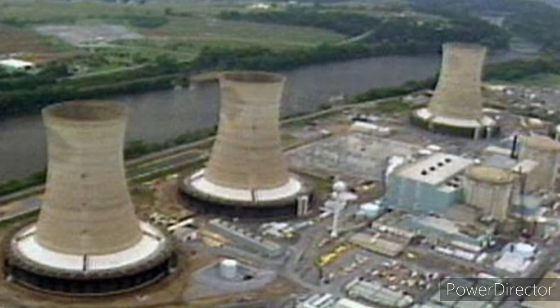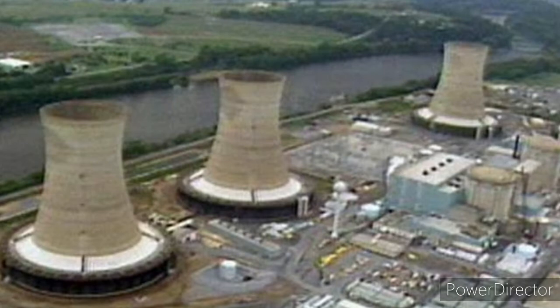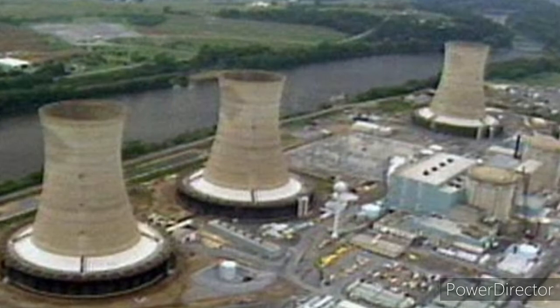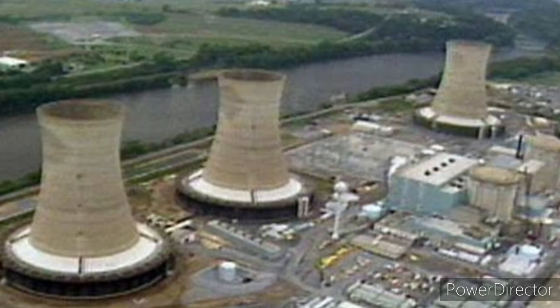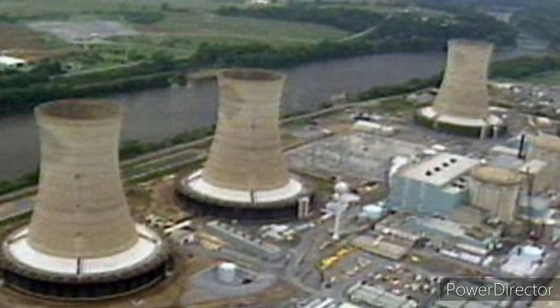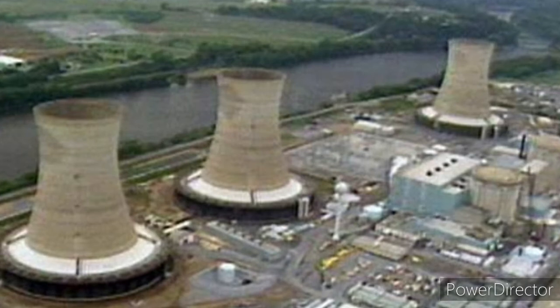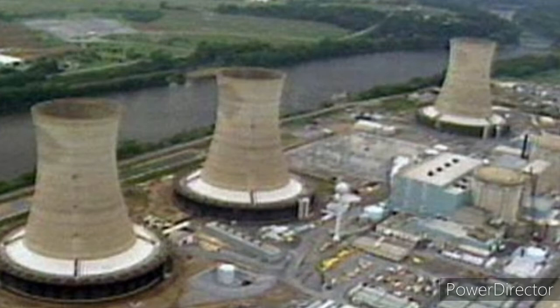On 26th April 1986, a sudden surge of power during a reactor systems test destroyed Unit 4 of the nuclear power station at Chernobyl, Ukraine in the former Soviet Union. The accident and the fire that followed released massive amounts of radioactive material into the environment.